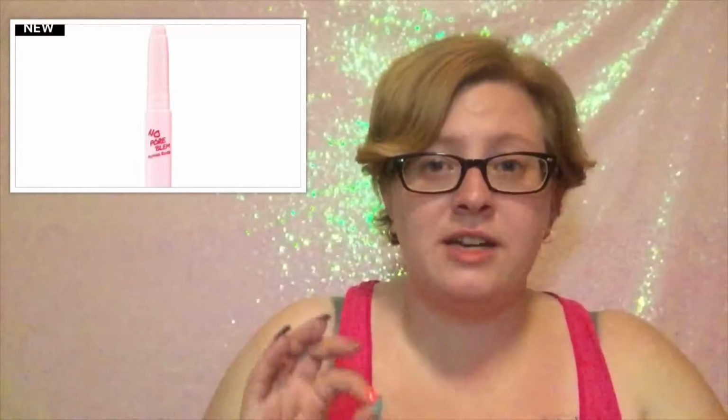Okay, so I'll start with primers. The first one on my list is the Touch in Sol Pores No More Blurring Stick. I want to try this because I love anything that is pore filling. I got the Trestique Pore Blurring Stick and I'm really enjoying that, and it is on my list of things I want to purchase, but I think I want to try this before I go all in and spend the money on the Trestique one, because this one is only like $12 or $14 Canadian, I think.